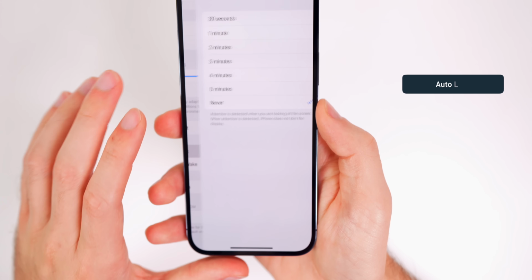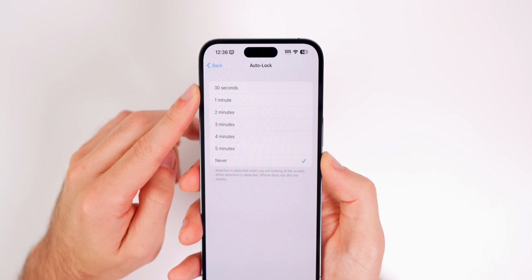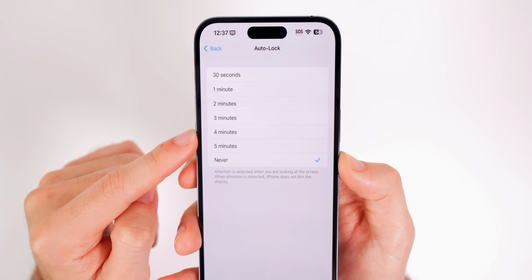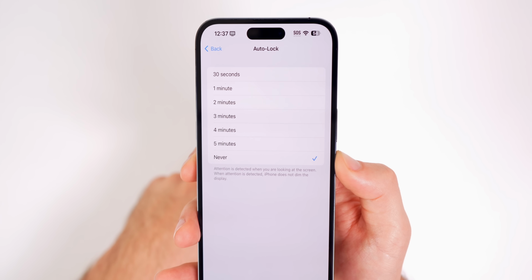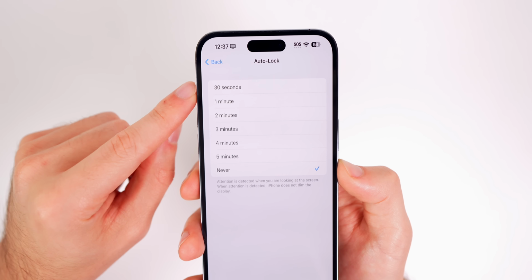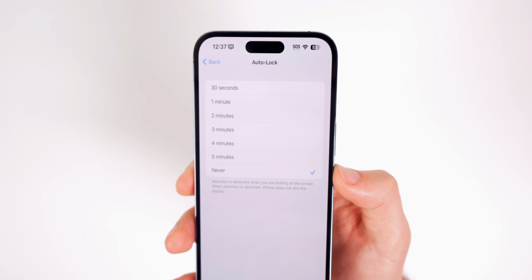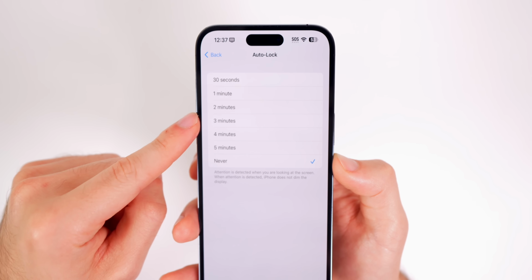And then right above that, we have auto lock. Now I recommend not having this turned on to never, and also not set to 30 seconds. On my main device, I have this set to 4 minutes, and I say anywhere from 3 to 5 minutes is ideal for auto lock, because sometimes you might fall asleep with your phone turned on and you're going to wake up with really low battery. 30 seconds, it's going to dim every 30 seconds, and that's going to get really annoying, and you're going to have to keep tapping your phone, and that's going to cause battery usage as well. So try to keep auto lock from 3 to 5 minutes.